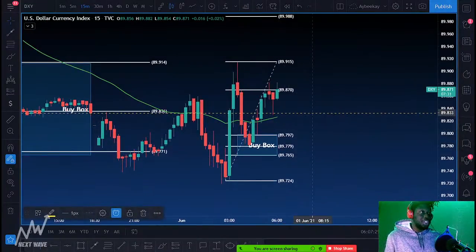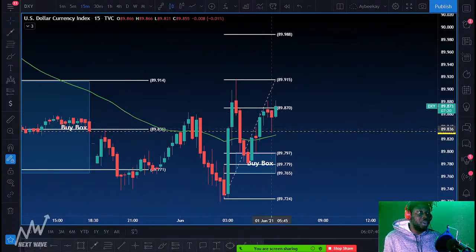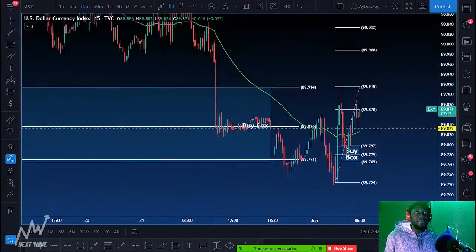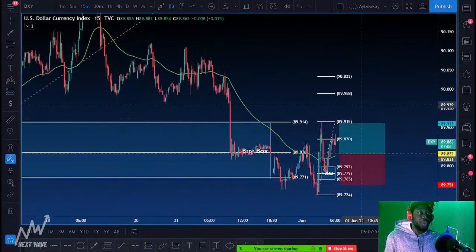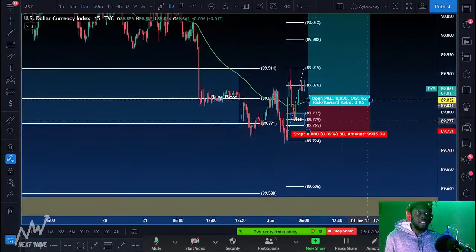So now, what I really want to see is, well, I'm gonna be bullish on the dollar right now. Honestly speaking, I would have wished this happened right now instead of 15 minutes ago. But I would have said, okay, let's go ahead and get into a buy at this 89.832 area overall, and let's start to look for bullish moves on the DXY for the swings.